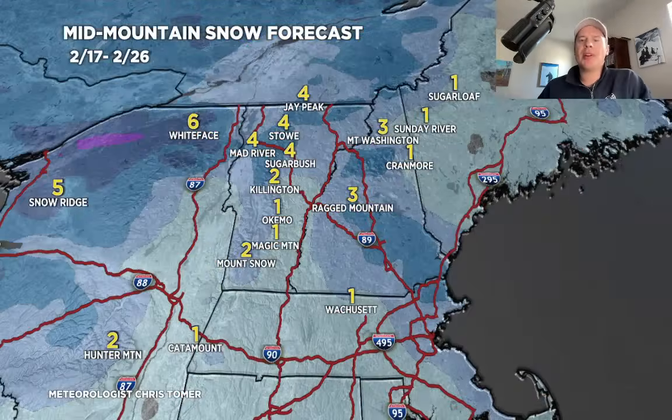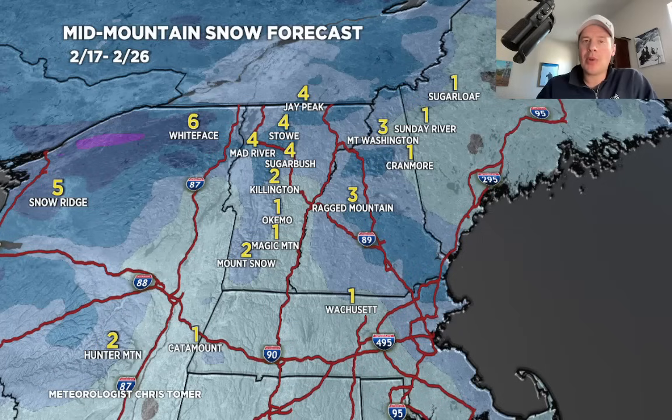Okay, let's look at the Northeast. Again, nothing major here. Some light snow accumulations, 1 to 4 inches for the major ski areas in Vermont, New Hampshire, and Maine.